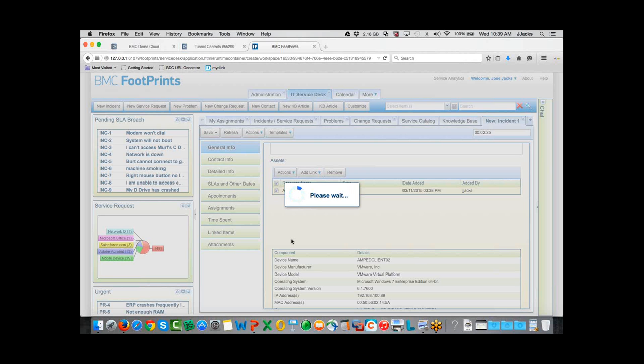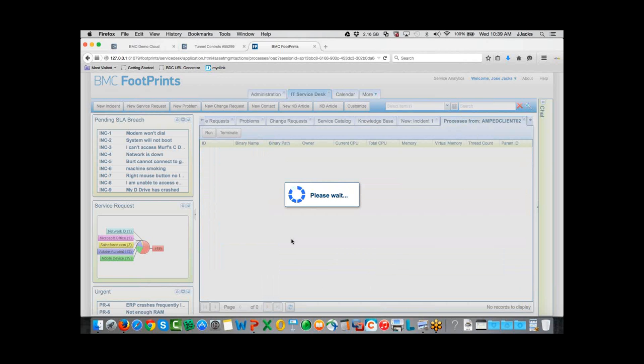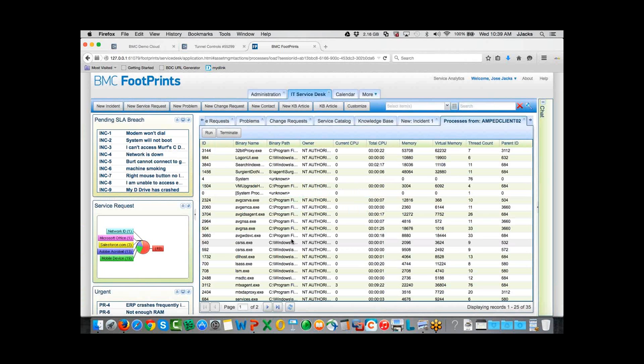And not only can we look at processes, we can look at the file system, we can look at your registry. If there's something wrong with the registry, we could fix that. A bunch of different things. So here's the processes that are running. Hey, this VMware upgrade, that's probably what's killing your system. I could terminate it. Or if I had a process that we wanted to run that's a cleanup process, we could run that now too.